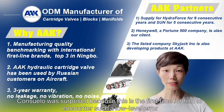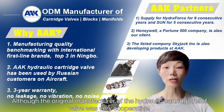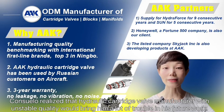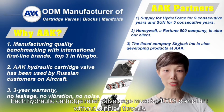Consuelo was surprised because this is the first time for him to encounter such a low-level error. Although the original manufacturer of the hydronic cartridge relief valve was very cooperative, Consuelo realized that a hydronic cartridge valve manufacturer with unstable quality would bring him a lot of trouble in his future work. Each hydronic cartridge relief valve cage must be 100% compliant, without slipping threads.